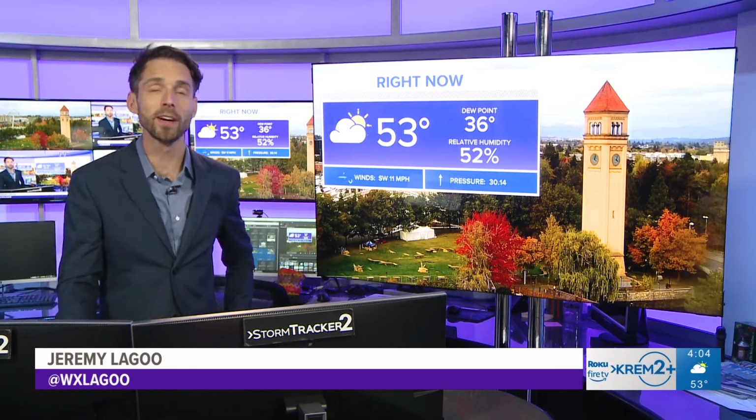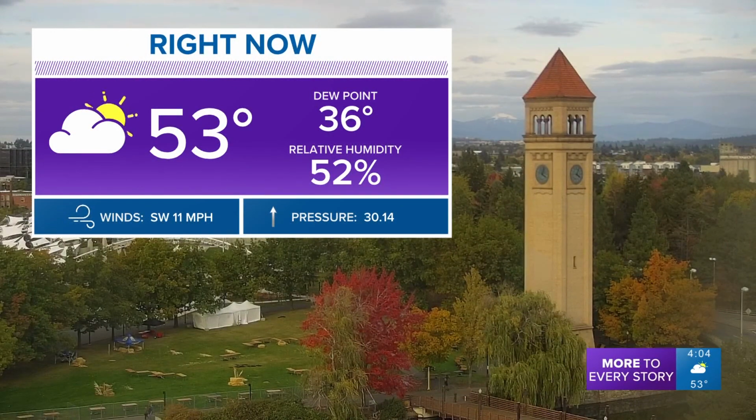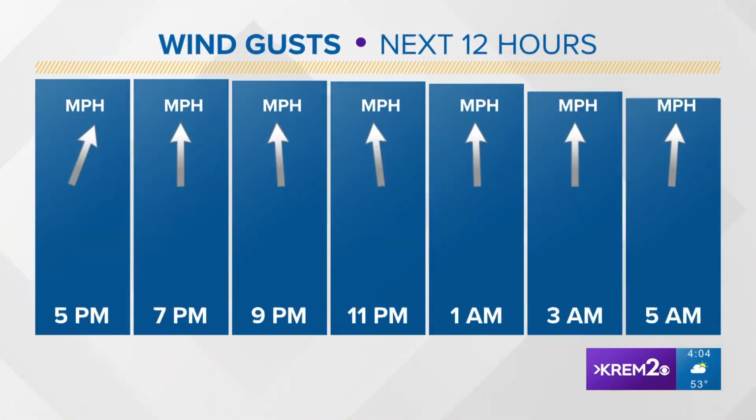Okay. Whitney, good news. Things are looking a little bit better as we get into Halloween. I know, right? Forecast is starting to shape up. Right now, we sit at 53 degrees. We're going to call that warmish. It's above average for this time of year, believe it or not. What is going on at Riverfront Park? I feel like if I said that in the newsroom they would just yell at me.